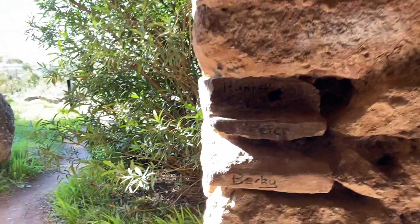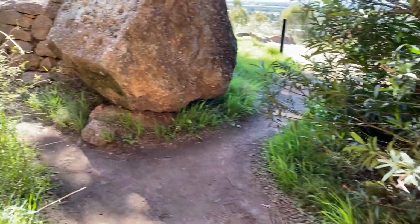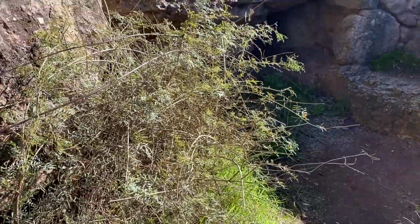I might add that my partner, Becky, Peter and Hunter, that my partner is waiting for me up the top, so he'll let people know if I don't make it back.